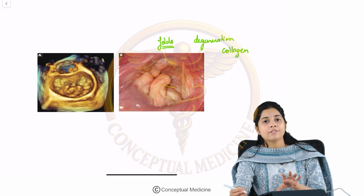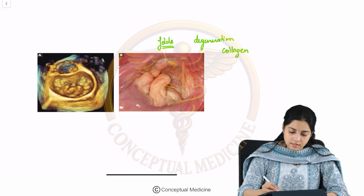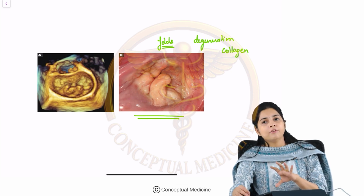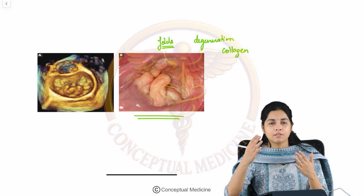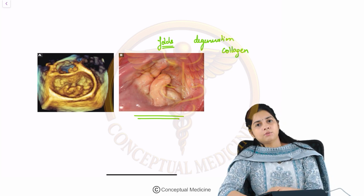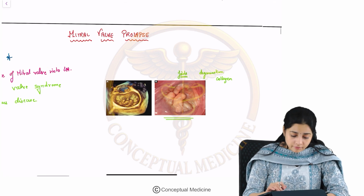There is a lot of degeneration of the valve and replacement by collagen, which results in the mitral valve becoming very floppy. When the mitral valve tries to open towards the late systole, it starts moving into the LA, or prolapsing into the LA. This is what we call mitral valve prolapse.